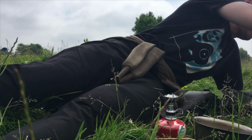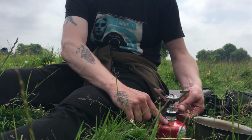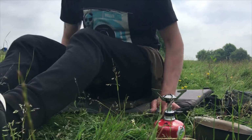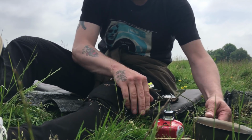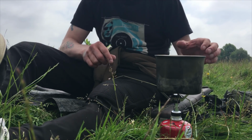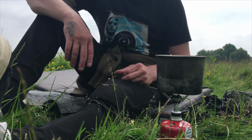Light it. So yeah, this is the first time I've used it. See how bouncy it is, or isn't it? I'm going to hold it because I don't want it falling on top of me, but it should be alright.